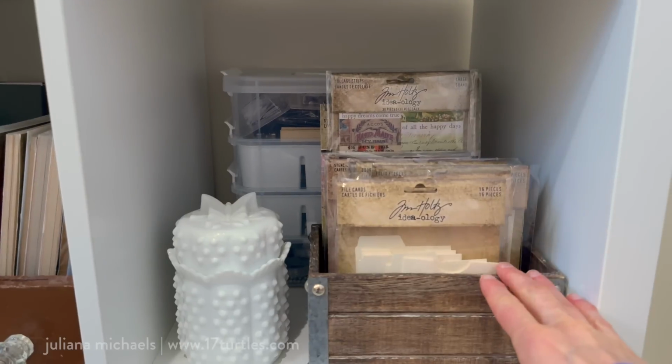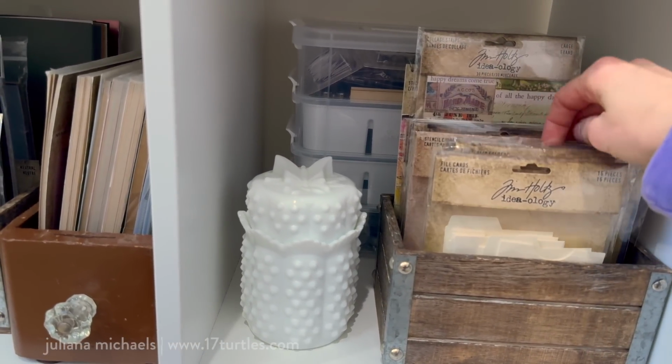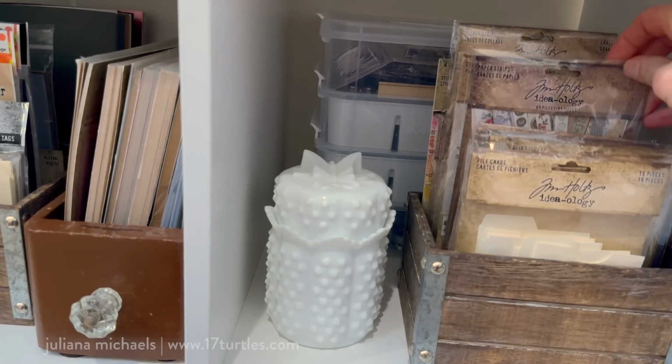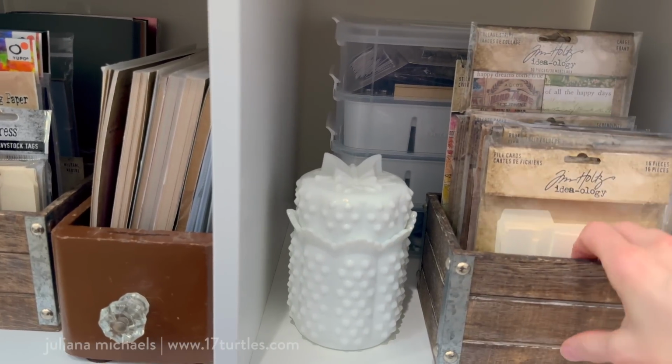In this cubby, more of my Tim Holtz paper ideology. You know, just some of the little file folders and stencil chips, collage papers and stickers and all that.